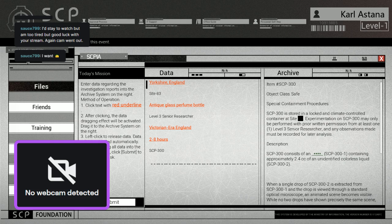Item number SCP-300, object class: safe.